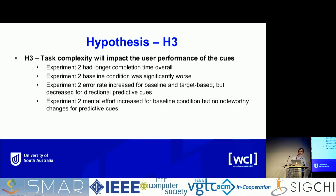And then our final hypothesis that we will talk about is the task complexity impacting the user performance. Regarding the more complex experiment, we can note that all of the predictive cues had an overall longer completion time, as you would expect, as there's now a search-based element in the task. And we also note that the baseline condition was significantly worse. So again, having a predictive cue is a lot better than having no predictive cue under a complex scenario.